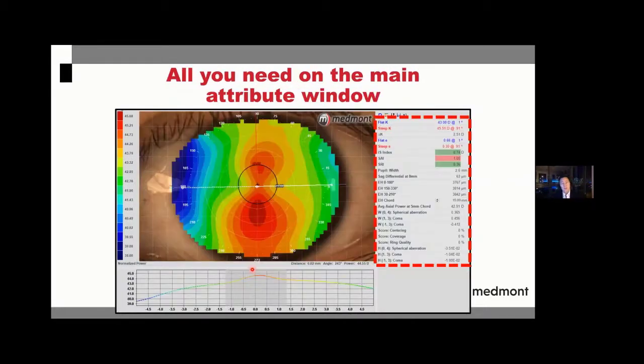So basically, on pre-fitting orthokeratology, everything you need is within that window. All the information is there for you to get an idea of, is this a good or bad candidate for ortho-K? Now that's the metrics. What if we look at the topography itself? When you look at this map, does this tell you that this is a good patient for ortho-K or not?